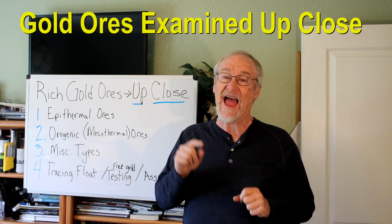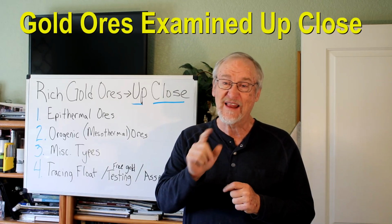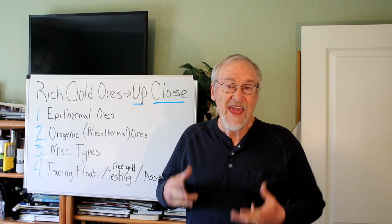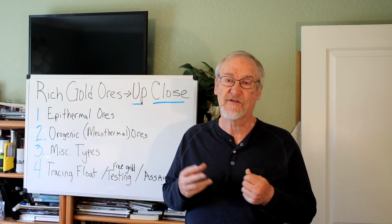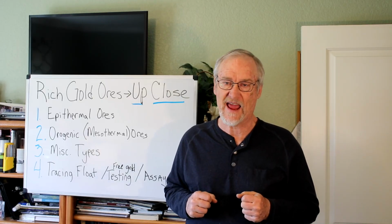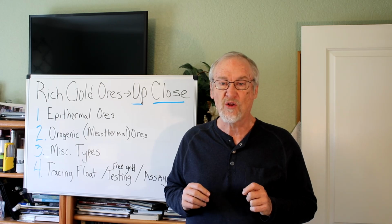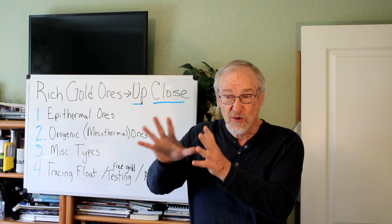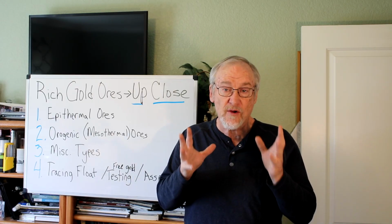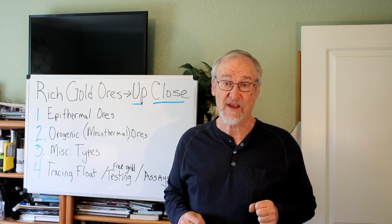So let's take a look at gold ores up close. We're going to get right in there and really examine what the different types of gold ore look like. Even quartz veins, which you may be familiar with, maybe not, even quartz veins don't all look the same, not even close. And it's the fact that they don't all look the same, and some people are looking for a certain thing, that there are quartz veins out there and other gold deposits that haven't been found. You could be the person to go out there and find them.